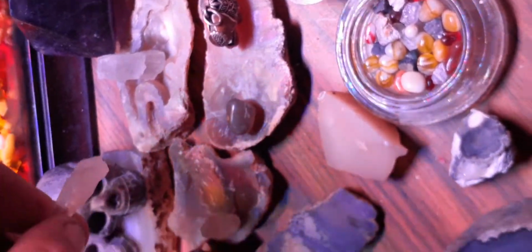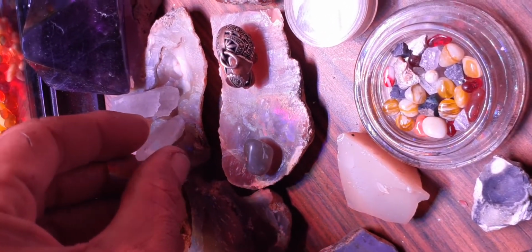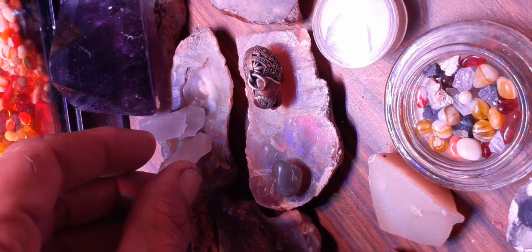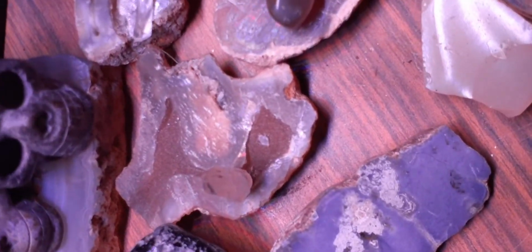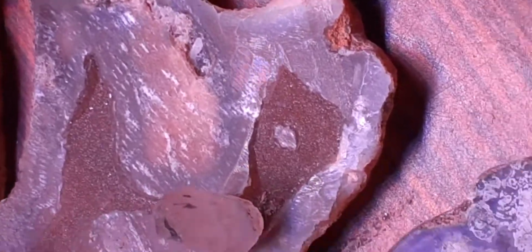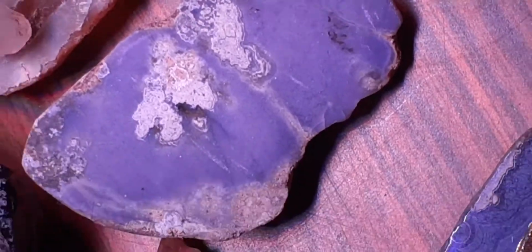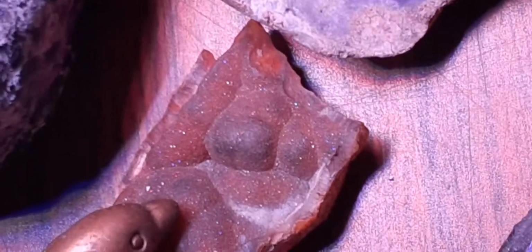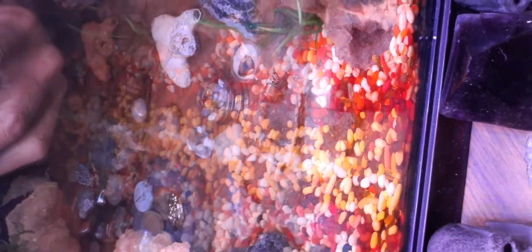Had that set up right here. Anyway, there's more Agatized Coral with some good druzy in it. There's colorful little glittery. There's a purple coral. There's an Agatized Coral again. The red color is the hardest one to find. There's some, I call them gourmet gravel. It's all inside the Infinity, my Infinity Fishtank.